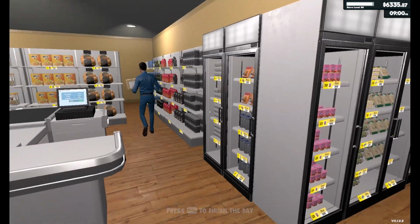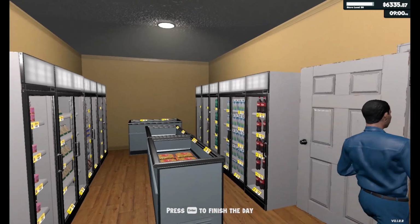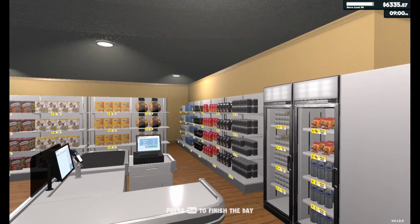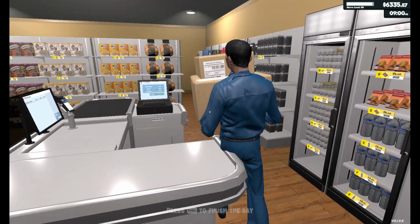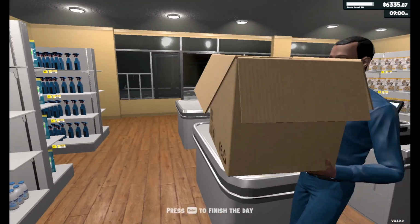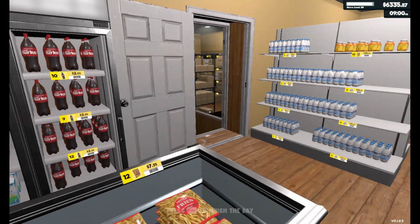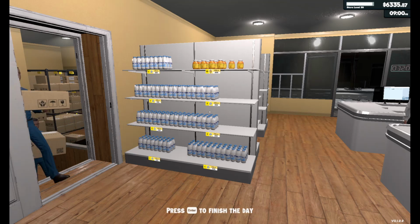See here, the lighting is definitely better over here. It's still a little dark, but eventually we're going to line all these refrigerators on the back wall and have freezers probably around this area. And I think right over in here is where a third register is going to go at some point, right where these refrigerators are. We'll have to rearrange them once that happens. So I'm just going to wait here a few minutes to see if I can get these stockers to catch up on stuff. Let them do their thing.